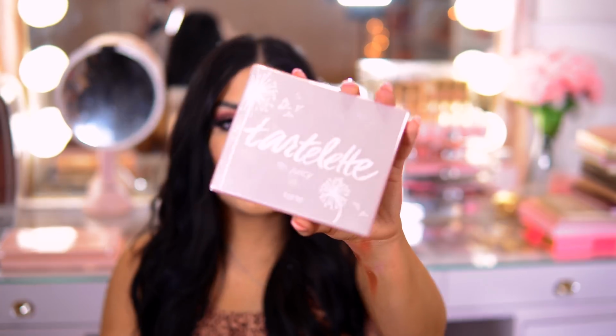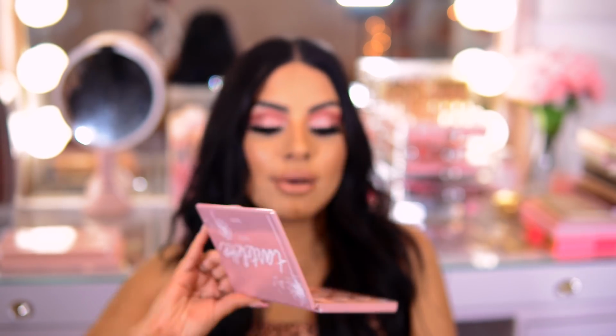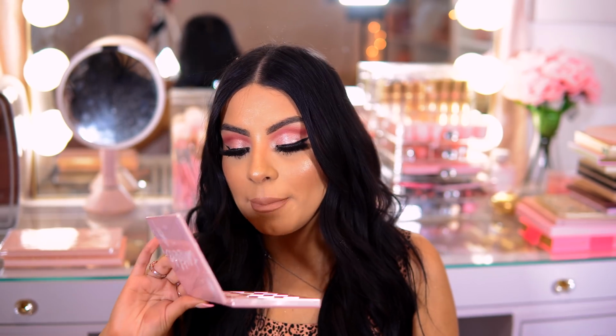I have the Tartelette Juicy palette. You guys know I just got this one. I dropped it the other day and all the colors came out because they're magnetic, so you should be able to take them out easily and put them back in. None of the shadows broke, but I put them back and they're probably not in the correct order, so if it looks different than yours, that's why.